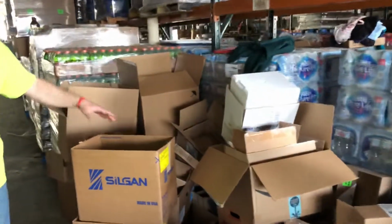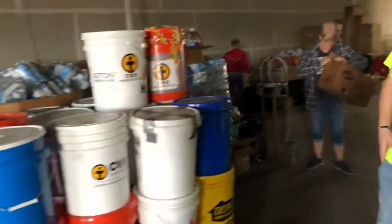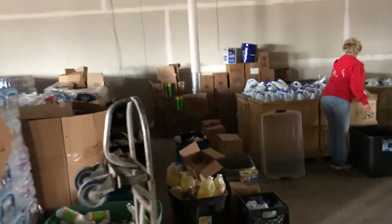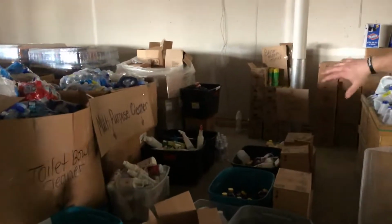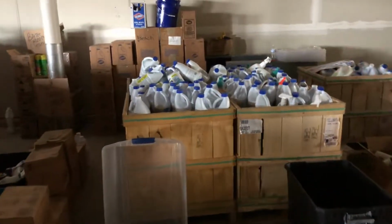We also have lots of boxes so that they can store their supplies in. More cleaning buckets here from a different organization that can all go out. We've got some of our good helpers here sorting and organizing some of the cleaning supplies. So we have everything from disinfectants to odor neutralizers like Comet. We have some toilet bowl cleaners, Windex, Pine Sol, tons of bleach right here.